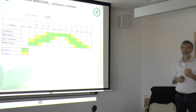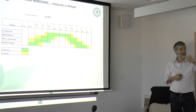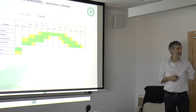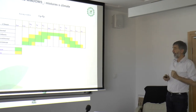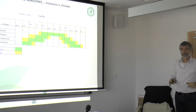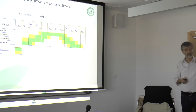And breeders are looking for plants that can germinate at very low temperatures, between 3, 4, and 7, 8 degrees, temperatures that are not useful for many other plants. So that's about the sowing window. I won't go into details, but that's the situation. And the same is true for the high temperatures.